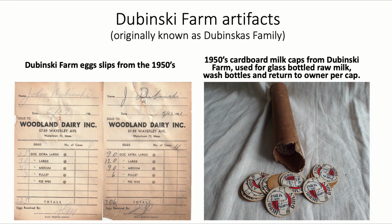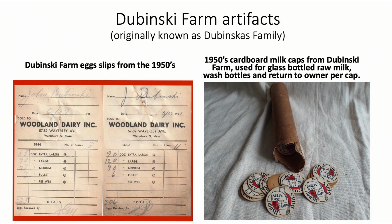Okay, Dubinsky Farm. Here's some artifacts from the Dubinsky Farm. Left-hand side, these were receipts. John Dubinsky was selling his eggs to the Woodland Dairy Incorporated in Watertown, Mass. So they used to come up, buy lots of eggs, and bring them back to the Boston area, and they were sold down there.